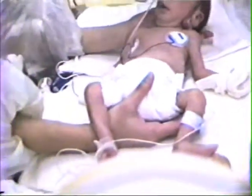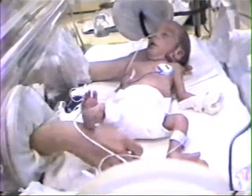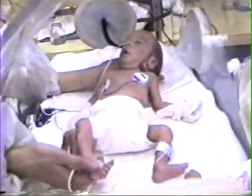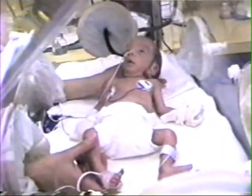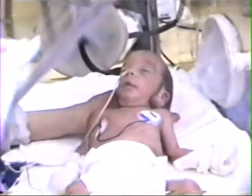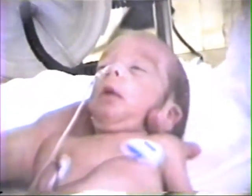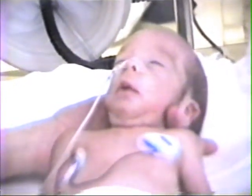He has a special little monitor on his toes, wrapped around his foot. That's telling us whether or not he needs more oxygen or he can get by with less. And right now he needs what he's getting. That's what's buzzing every so often, is us moving his foot around. And we almost saw a smile there. Come on. Let's do a smile.